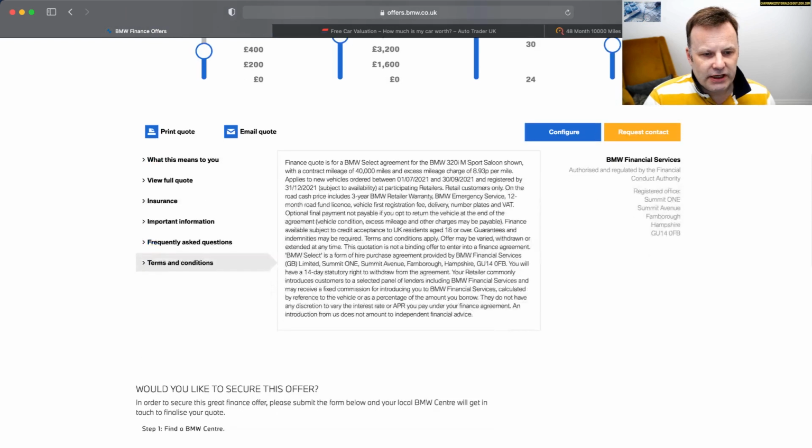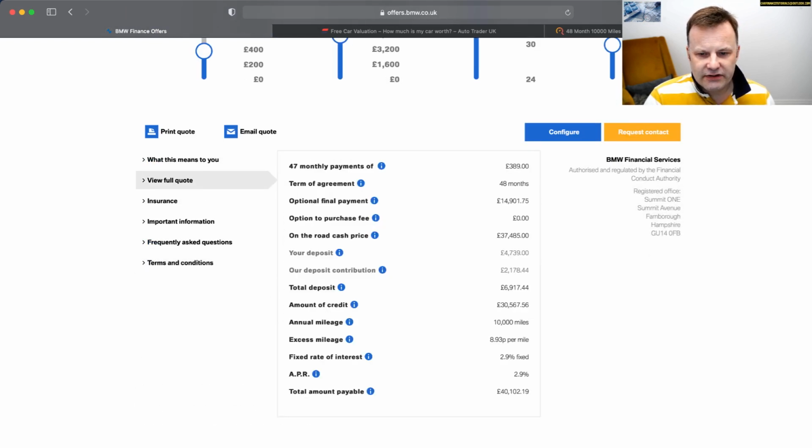And if we go to the full quote, we can see that the guaranteed future value is 14,901.75. Now this is a 48-month agreement, 47 equal monthly payments. Month 48, the optional payment is at month 48 for 14,901.75.